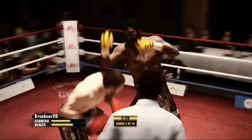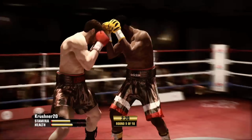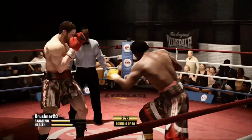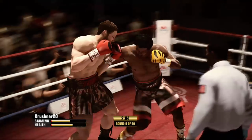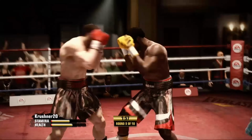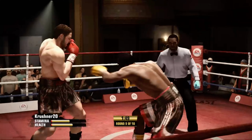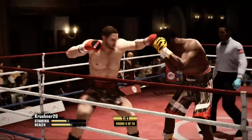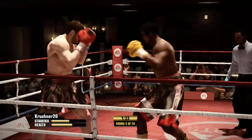Oh, they both land flush with uppercuts. There's the combo downstairs. Good defense upstairs to stay away from that offensive assault. Nice block by Crusher. Comes right back at him with a left hand. A sound combination by Crusher. Move your head. Halfway through the 9th round.